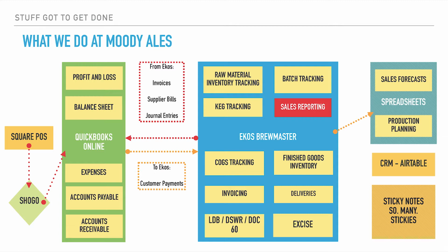And then we have Ecos. Ecos does all our purchase orders all the way to invoicing and deliveries, everything in between. It also does all the batch tracking. It understands recipes and ingredients, and you can see finished goods inventory and raw material inventory. It synchronizes with QuickBooks Online, so it synchronizes your invoices, your bills, like a purchase order becomes a bill, and a bunch of journal entries to keep your balance sheet up to date, things like that.